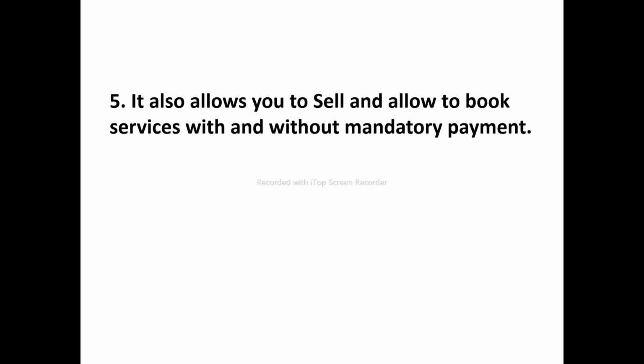And if you don't want it, if you want to get paid manually, by collecting payment yourself, or you want to integrate your payment processors or your payment gateway into your booking page, you can easily make use of it so that you can get paid easier and faster.